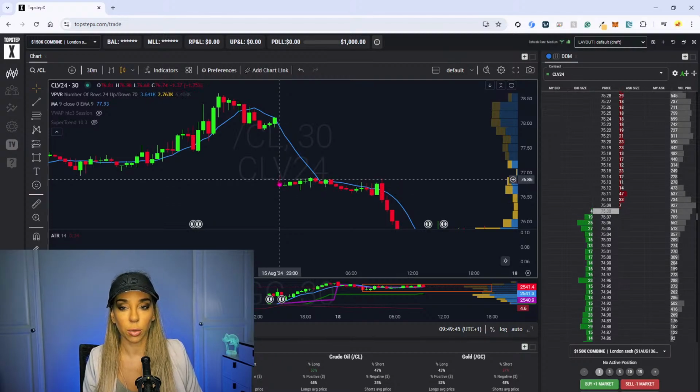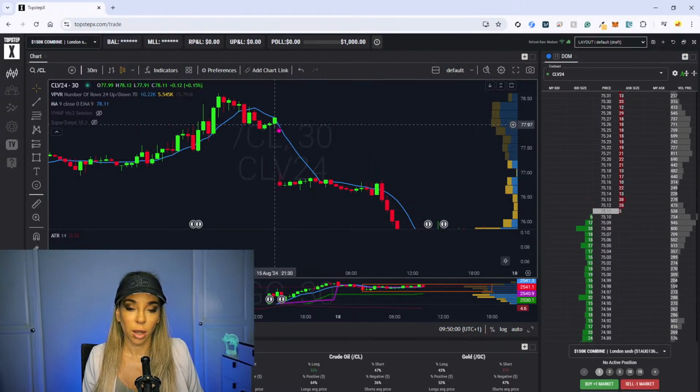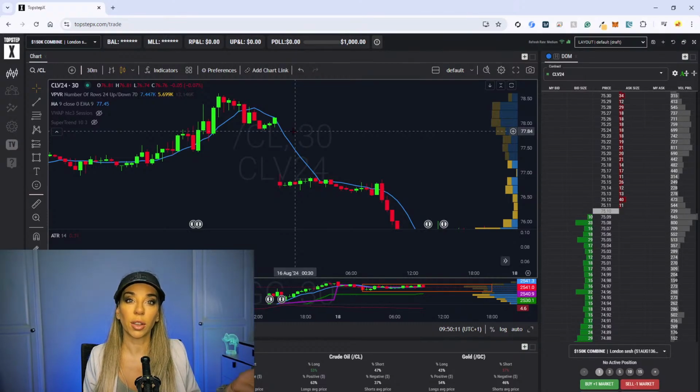So what does that mean? Well, it means that we rolled from September to October. Now, equities only roll about four times a year, because they do it in quarterly periods. But something like crude oil, and for that matter most metals and some of the other commodities, they roll every month.